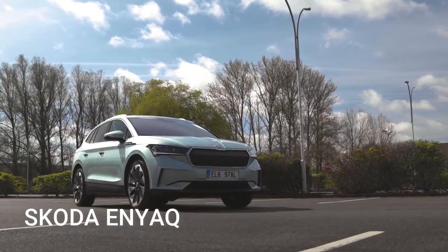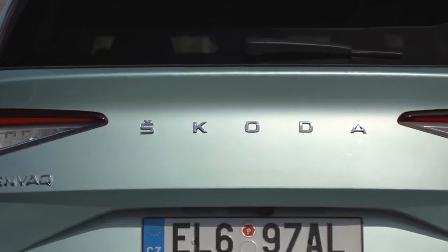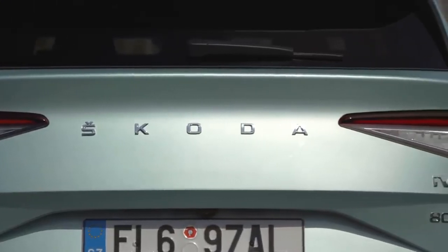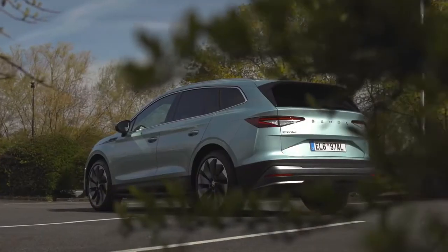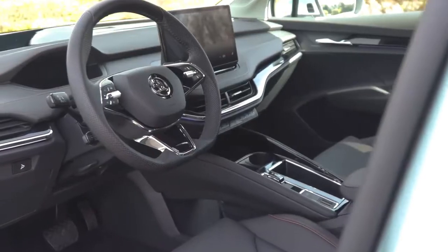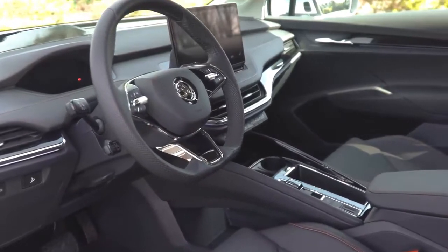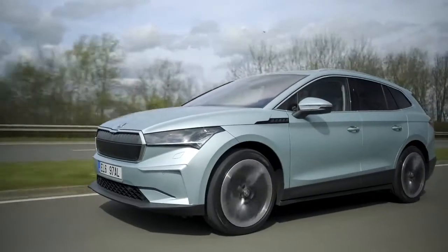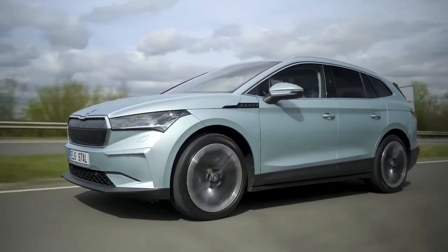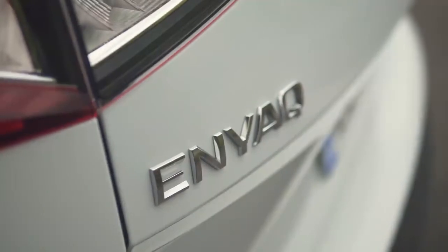Skoda Enyaq. Few brands do sensible cars as well as Skoda, and that is showcased well in its first electric car. The Skoda Enyaq is properly spacious, drives really well, and has plenty of equipment on board to keep tech heads keen. Granted, it's not the most exciting car to look at, but it comes with up to 333 miles of range, depending on your choice of battery, and it can carry loads of luggage in its 585-litre boot.